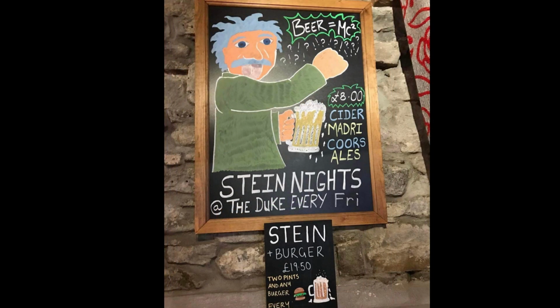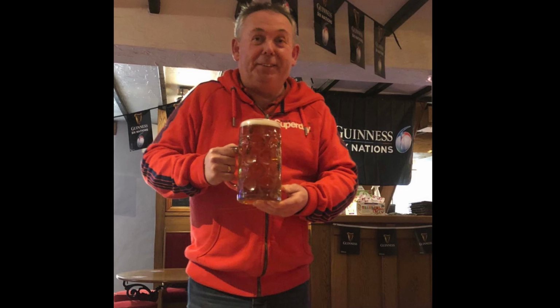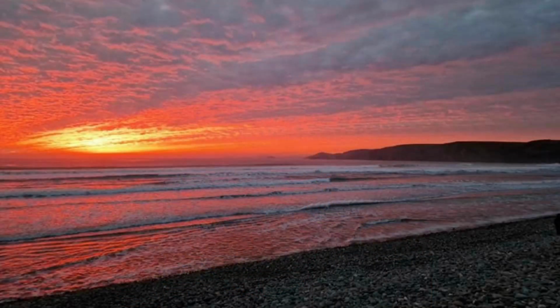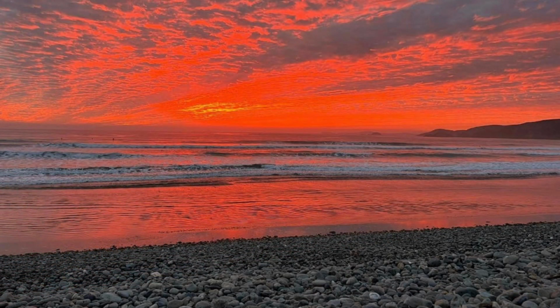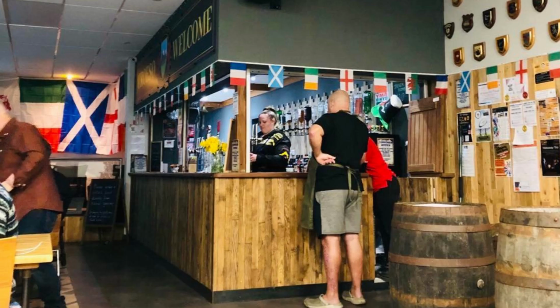Now, the plan was to go to the beach the following morning, but I didn't do my homework and it was high tide, so we decided to head on up to St. David's. We found a great park up at the local rugby club where we spent a good few hours in the busy clubhouse watching the Six Nations and even bagging a free bowl of cawl at half time.